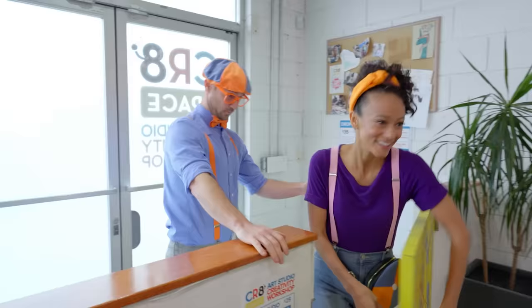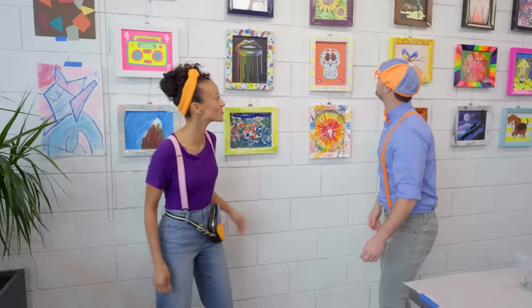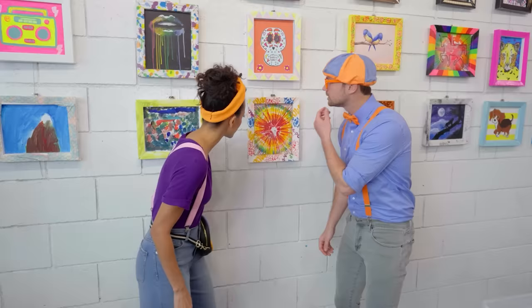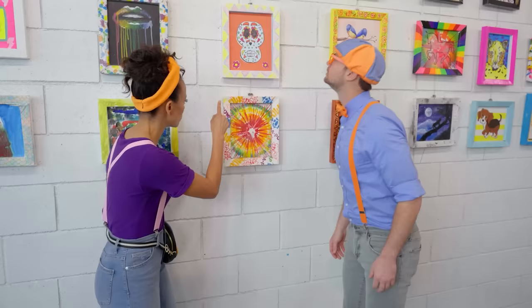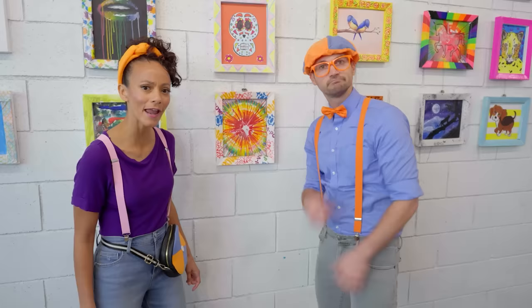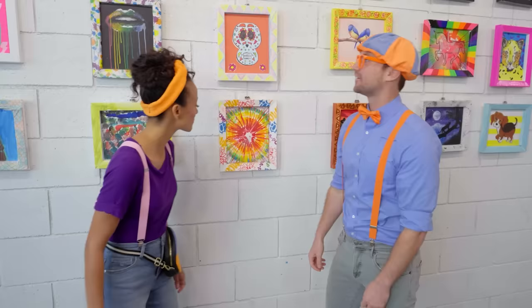Woo! Whoa, look. Look at all these paintings. Yeah, there's so many and they're all in frames. Oh, yeah. All the frames are the same shape. Do you know what shape that is? Yeah, it kind of looks like a square. That's right, because there's 1, 2, 3, 4 sides. Yeah, but look, Mika, these are longer than these. You're right, which means it's a rectangle!